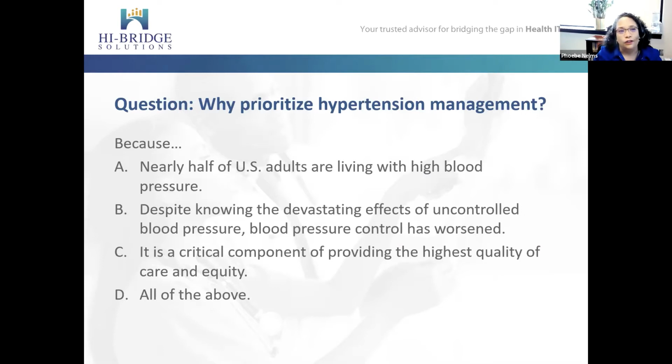Over the last year plus, we've all been preoccupied, understandably, with COVID-19. It's been like that big bad bully that just took over the playground, and so other things may have gotten pushed into the background. But it has also highlighted how important it is that we address underlying conditions. So let's talk about some of those tools that can help us focus on hypertension and thus make a difference.